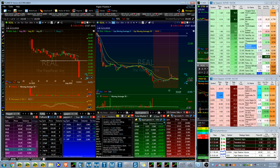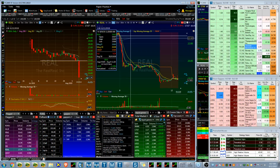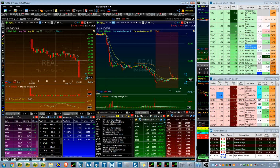This one, big bear flag on Friday. It must have had its earnings. You can see the shred that came on this one. The range on this was from 23 to 19. So you got a really big range on this thing.